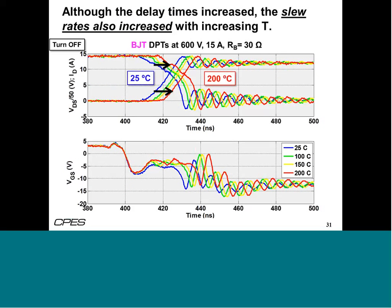For the turn-off process, as is observed for the silicon carbide MOSFETs, the silicon carbide BJT and SJT experience an increase in the delay time as the temperature is increased. However, unlike the silicon carbide MOSFETs, the voltage rise and current fall times for the silicon carbide BJT and SJT show a small decrease, resulting in a modest decrease in the turn-off switching energy as the temperature is raised from 25 to 200 C.